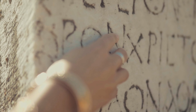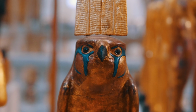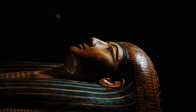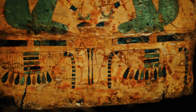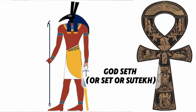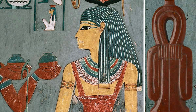Red ochre has also been found in burial sites, indicating its ceremonial use in rituals and beliefs about life and death. In ancient Egypt, red was linked to both life and destruction. It was the color of power and vitality, but also of danger. The Egyptians associated red with the desert and its god Seth, who was seen as a force of chaos. However, it was also the color of the protective goddess Isis, showing its duality in meaning.